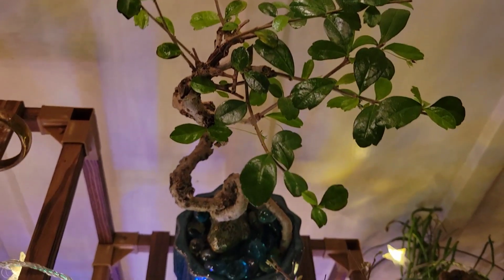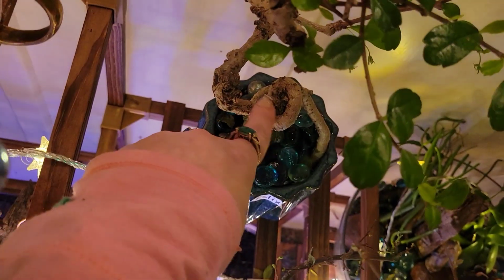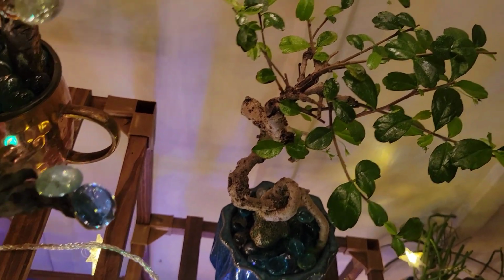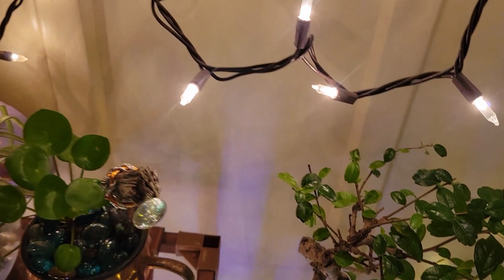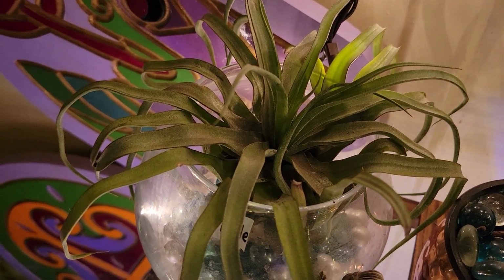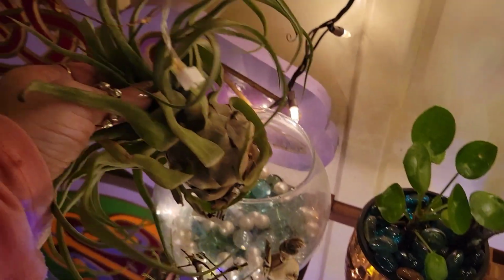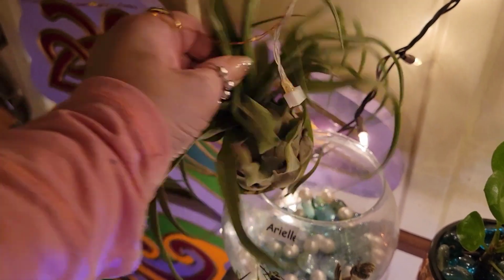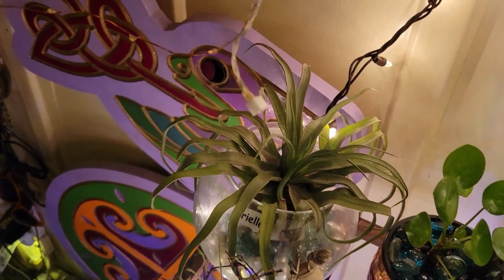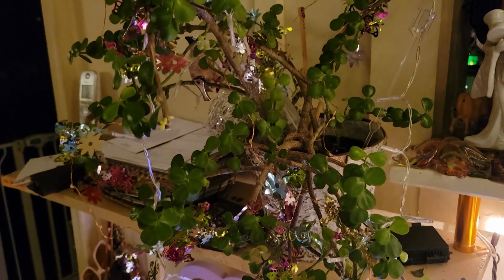Felix is doing well. He even had a couple of leaves growing way down here on his knot, and I had to pluck them off because that's not the part of the bonsai where I want leaves to be. So yeah, he's doing well. Ariel, my air plant, such a crazy looking thing. Interesting looking plant. That's an epiphyte. So is the staghorn fern. They don't need any dirt, remember? This is my big jade.